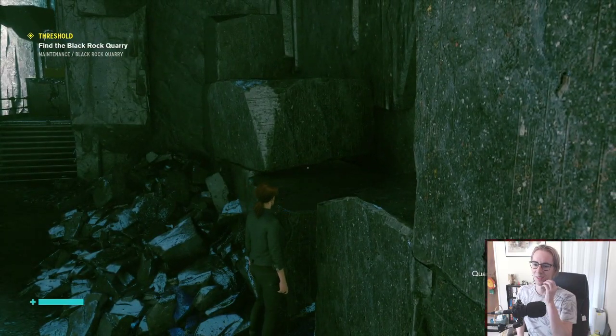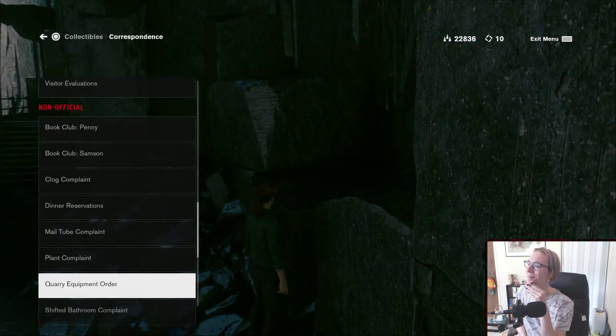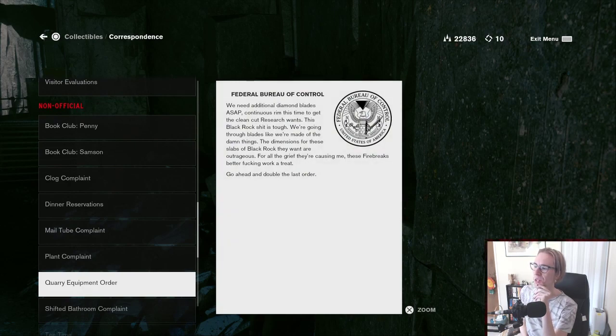Read some documents. We need additional diamond blades as soon as possible. Continuous rim this time to get the clean cut research wants. This black rock shit is tough. Going through blades like we're made of these damn things. The dimensions for the slabs of black rock they want are outrageous. For all the grief they're causing me, these fire breaks better work a treat. Go ahead and double the last order.